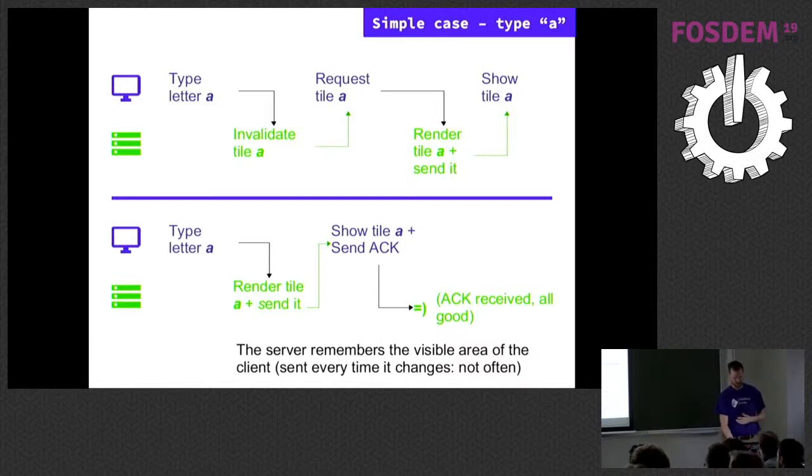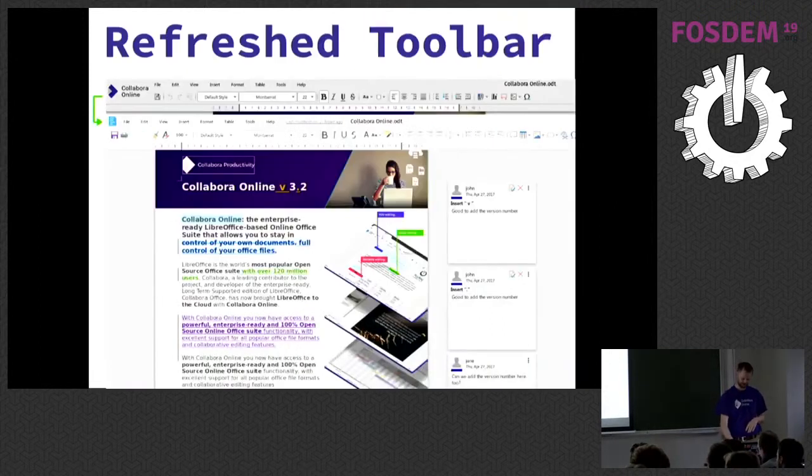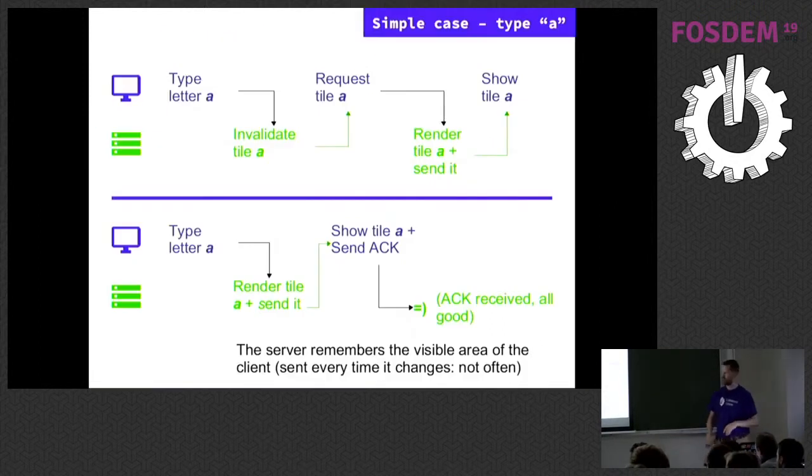We also then need to remember what you're looking at, the visible area. If you do this too much, you get a producer-consumer imbalance, and you start filling the world with tiles that aren't being received. So we only allow a few of them in flight. And it sucks to do your own flow control, but it really helps with latency. So there you go. What else?